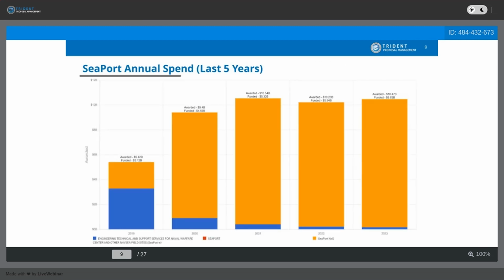So I mentioned that SeaPort is a big contract, right? And it's one that you should be tracking because it's doing about $10 billion worth of awards every year. If you are familiar with the history of this program, you might remember that this started off as SeaPort-e. Back in the SeaPort-e days, there were actually zones, and your company had to be registered in a certain geographic zone in order to bid on a contract. So there was always a lot of churn around whether a contract would come out in zone 1 where I'm registered, or zone 5 where I'm not.